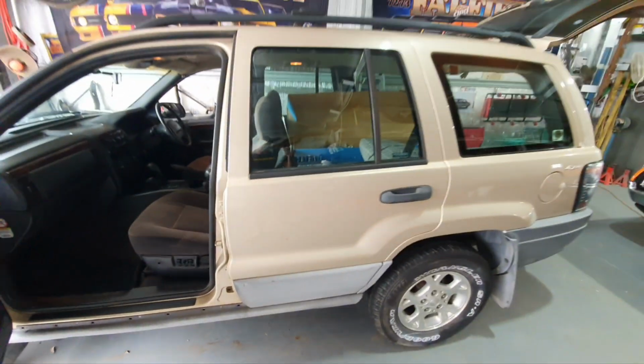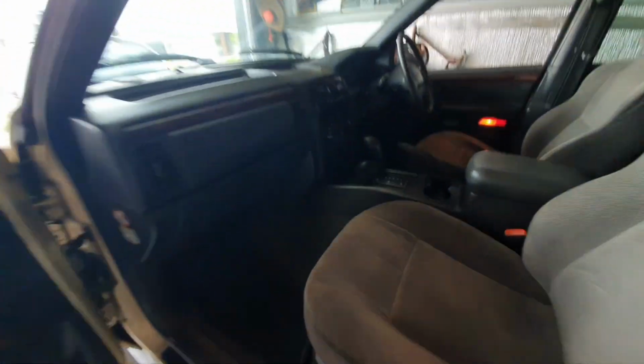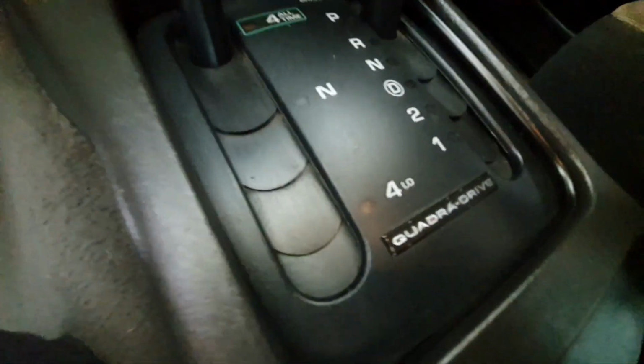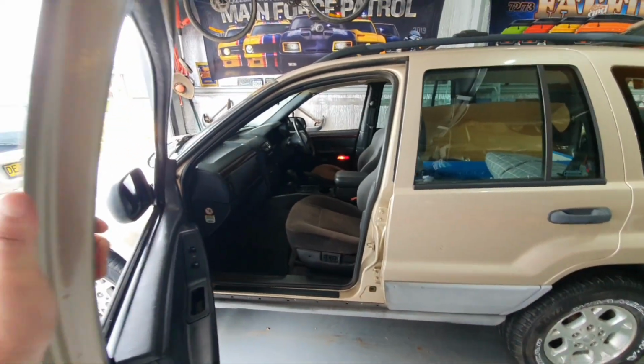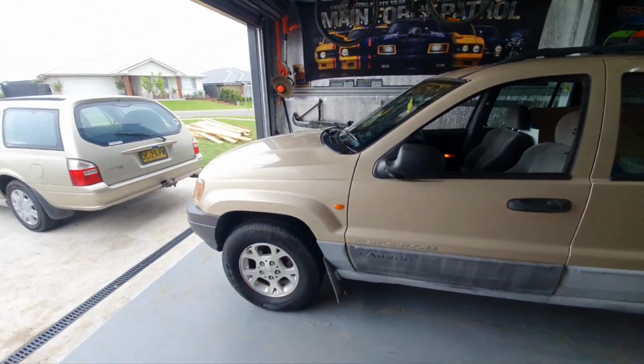I've got a separate video on these cars. We're not going to go into too much depth about it, but he didn't tell me, and I picked up on this Quadra Drive. It's basically like factory diff locks, Verilok or something they call it in the diff. So really good off-road. They're very capable when they've got Quadra Drive.